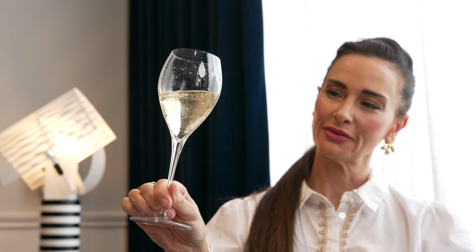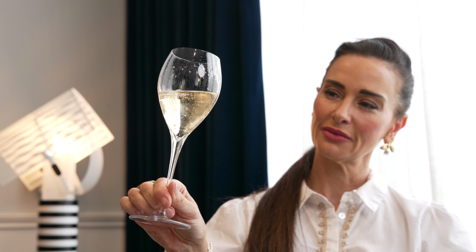It's 100% Pinot Meunier. 20 to 30% of it is reserve wines, and the reserve wines are a perpetual blend. So every year, a little bit of the fruit going in and a little bit coming out to add to the depth and complexity of the wine. And you can really see it. You've got a really deep golden color in this wine and a beautiful fine bead, even though the wine itself has only been in the bottle for a couple of years.